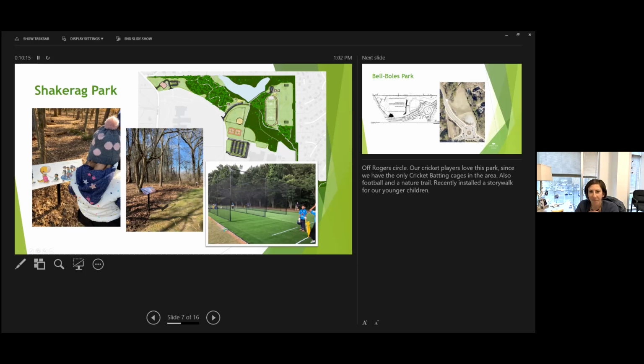Plus, our adult leadership program, the last class, put in the first cricket scoreboard in Georgia, and that is there at Shaker Egg Park. Well, good job. Nice. Awesome.